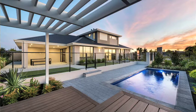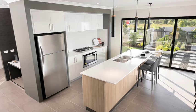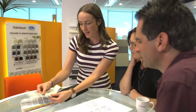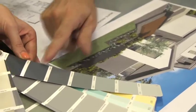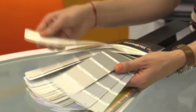It's also great to know that Express two-storey living are part of the Ventura Home Group, the second largest and most awarded builder in WA, who have helped more than 24,000 Australians into their own homes.